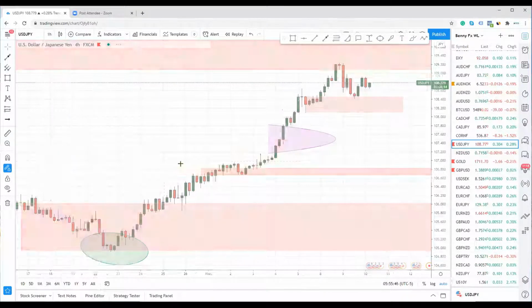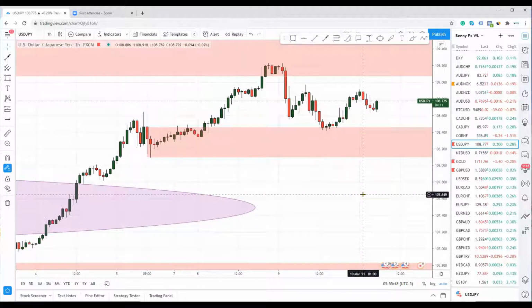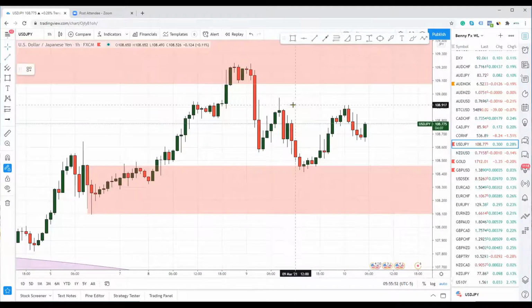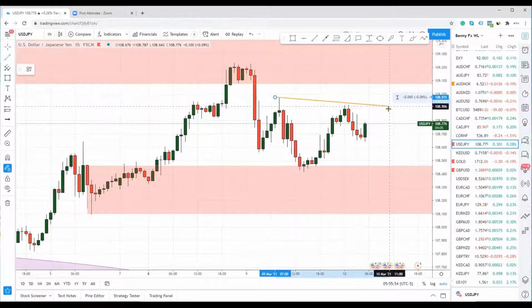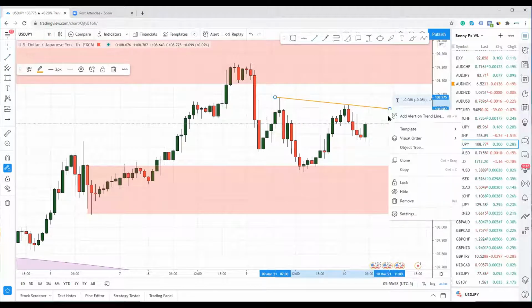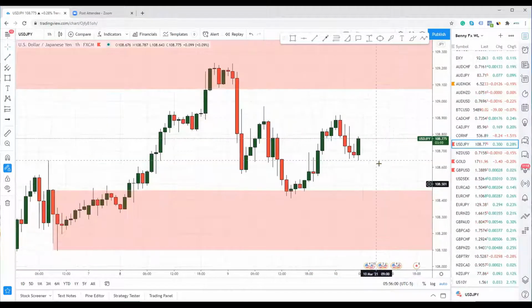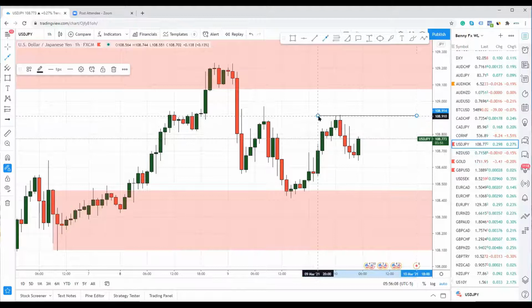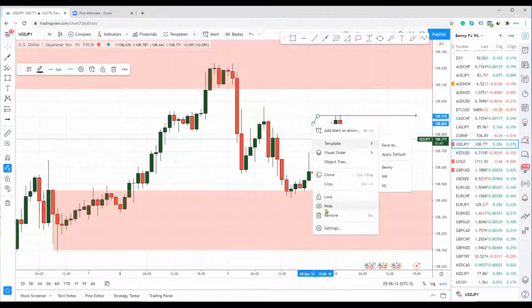Now let's go down to the 1 hour time frame, and this is what we see. Price made a top here. This is the 1 hour time frame. It's a double top. So I think the price is likely to come and take out the double top.